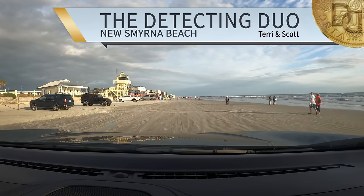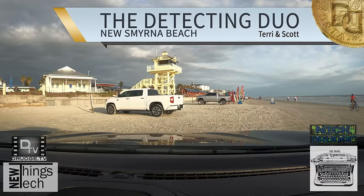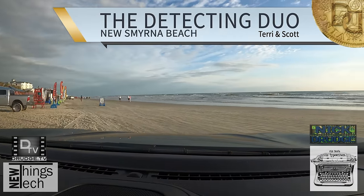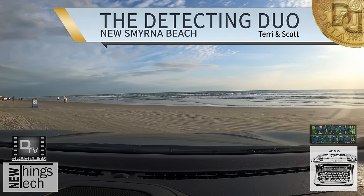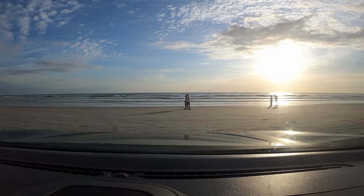Hey, we're down on the beach on a Saturday. Sun's starting to come up nice and early here, about 8 o'clock. Low tide's not until about 1, but the water's already out a little ways. Beach is just starting to load up. It's going to be a really busy day, I think.